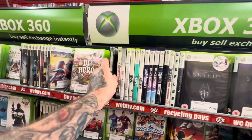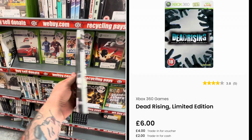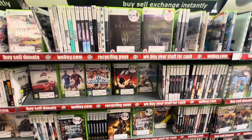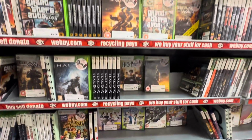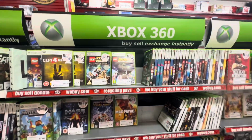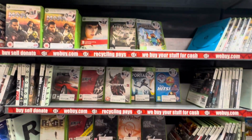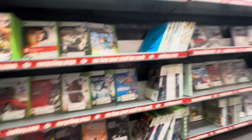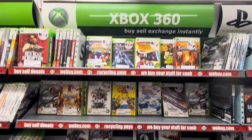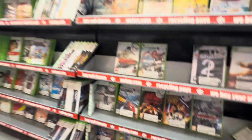So, in the case of the BioShock steelbook and this steelbook right here, Dead Rising, they are now listed separately on the CEX app and website. They are listed as the tin edition, and the prices of these are a lot more than the standard version of the game. Now, this seems to be really affecting Xbox 360 at the moment, but I wonder and honestly fear if in the future this will spread to other consoles. So my advice would be grab these steelbooks while you can and grab these bargains while you still can.